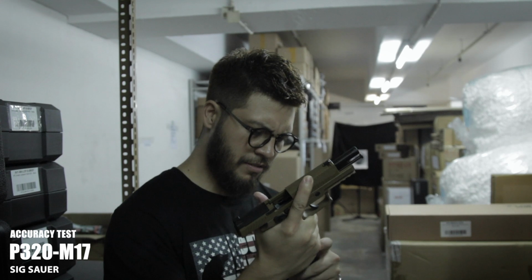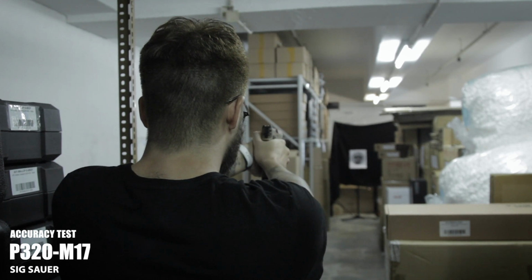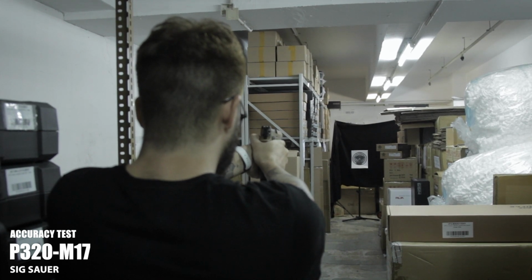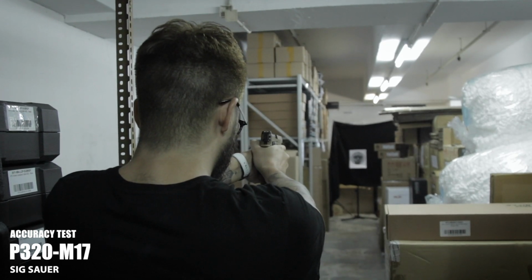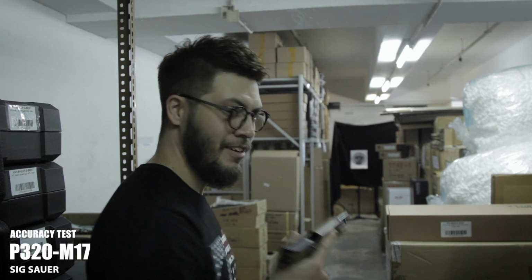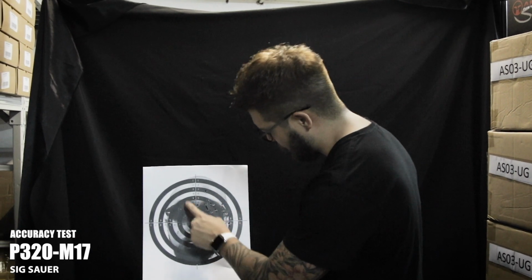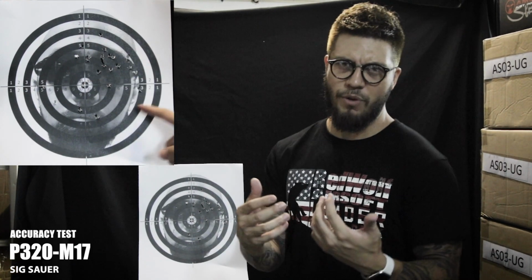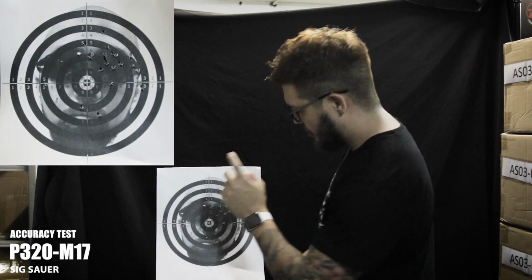Now the M17. Cleared that out. Let's take a look. Feeling good about this gun. So if you remember the grouping of the Glock 17 Gen 5, it's about the same as what you see here with the M17, albeit the M17 is a little to the right. Now, I don't know whether it was my holdover or just where the sights were adjusted, but again, as you can see, the grouping was pretty good.